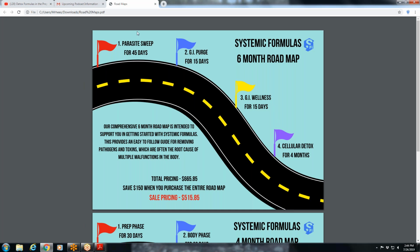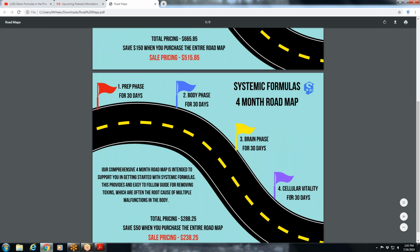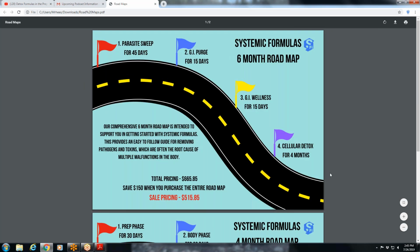So those are the first 3 steps, and then the cell detox is the 4th step, which has 4 phases involved, and is a great place to go for patients who have chronic illness, disease. We just find so much success with autoimmune issues and things following this roadmap because it's really treating the root cause of what's going on with the patient, which in many cases is going to be pathogens and toxins. So that is our 6-month roadmap.